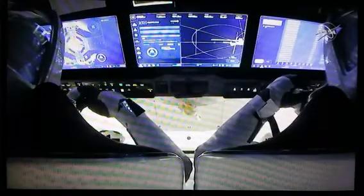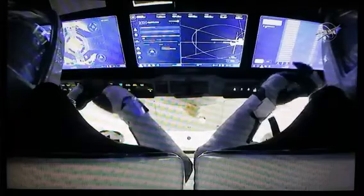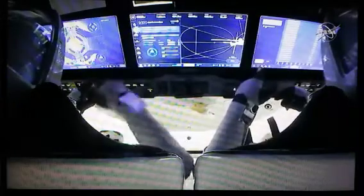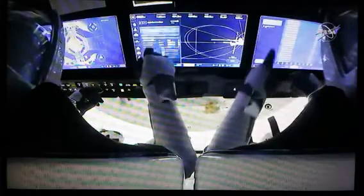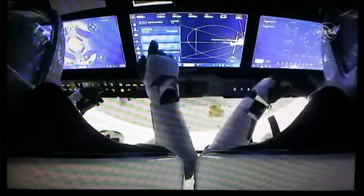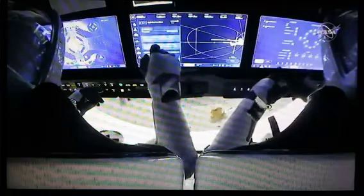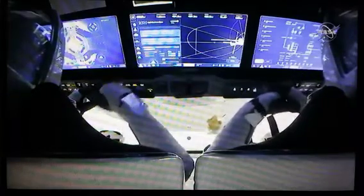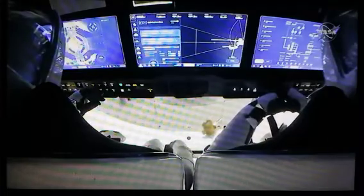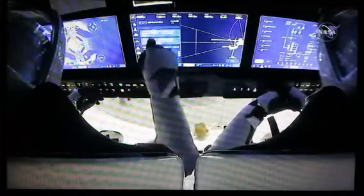And in the meantime, Dragon SpaceX, hard capture complete. Hard capture complete. They are home. And there we heard the confirmation that hard capture is complete. Dragon is officially attached to the International Space Station after arriving at 8:01 p.m. Pacific time.